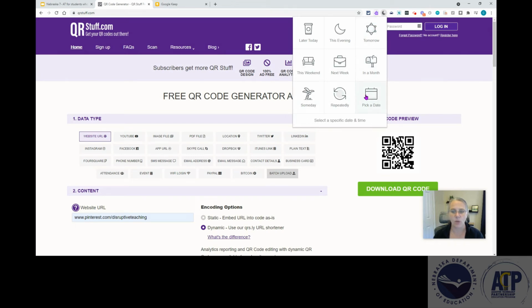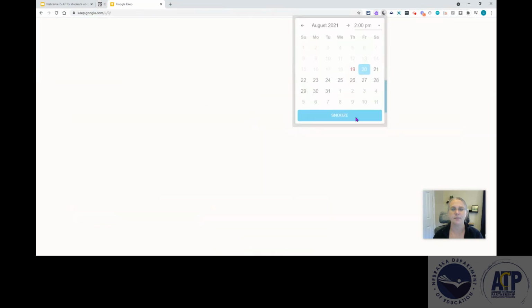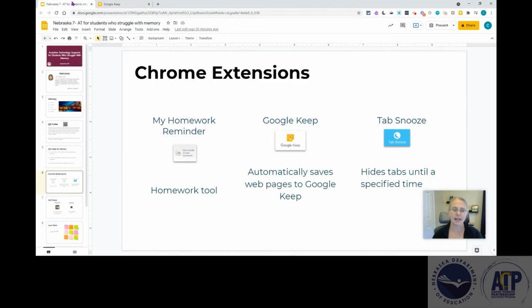So if instead I want to pick a specific time, I can pick that I want to see it tomorrow at, I don't know, let's go with 2 p.m. I can click snooze. That tab is going to go away, but now it's going to automatically come back so students can continue their work at the time that they picked. So for students who struggle with memory, having those tabs come back automatically can make a huge, huge difference.